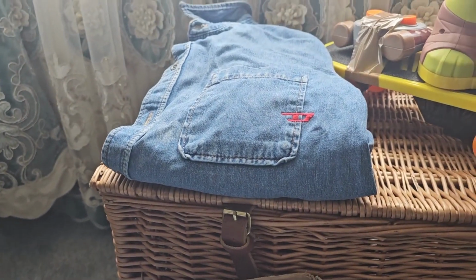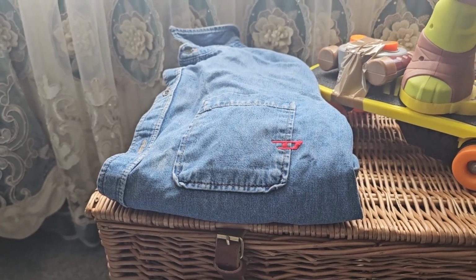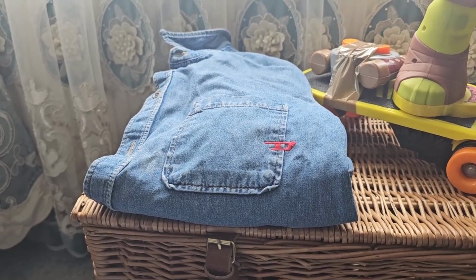Moving on, you've got a Diesel denim shirt. It's got all the tags in there. It's lovely condition actually, like new, £3 paid, nothing more to say about it. It's a denim and it's a shirt.